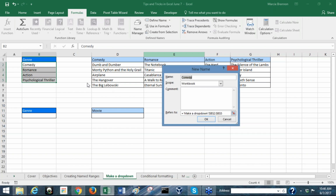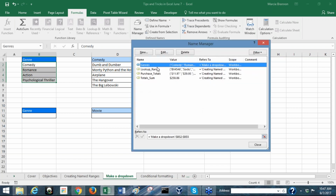It's B2 through B5. So you don't have to highlight the range you want to name before you open that, but you can see how it can be very useful and actually very efficient. But it's currently named the first value in that range. I just want to name it genres. So I just go in here and rename that. I can click OK. And now it's shown in our list of named ranges.